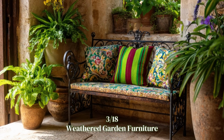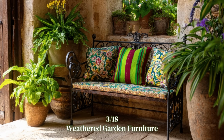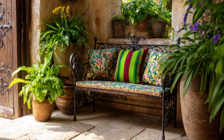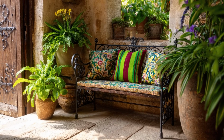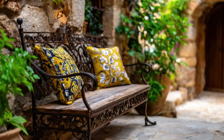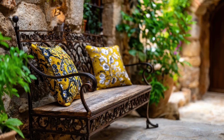Furniture in a French garden should never feel brand new or overly modern. Look for wrought iron bistro sets, aged wooden benches, or vintage-style chairs with peeling paint and patina. These pieces lend authenticity and romance.